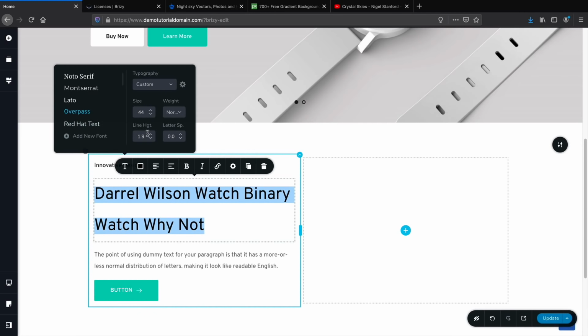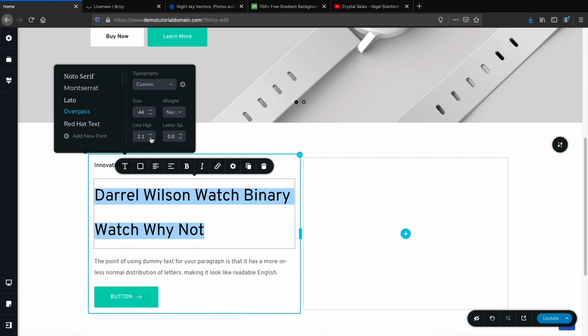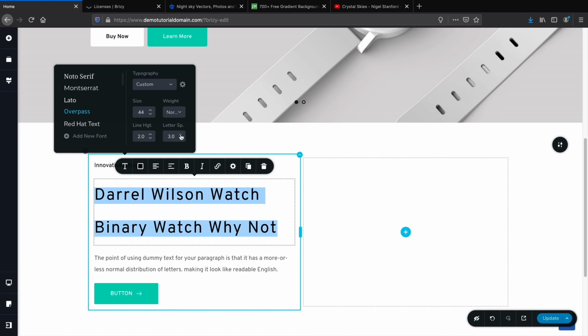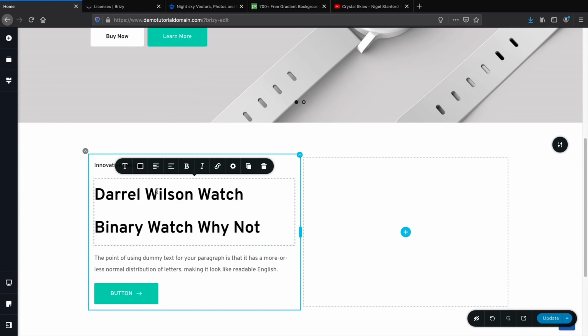And then we can change the line height. So the line height is how much space is in between the lines, right? And also the letter spacing. Now the letter spacing is important. It gives it that elegant feel. And we're gonna add letter spacing to the one above our current one. And then we have weight. So we can give it like a semi-bold or just a bold style. Now also we have fonts.